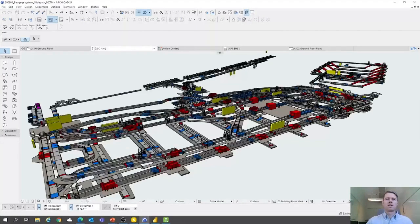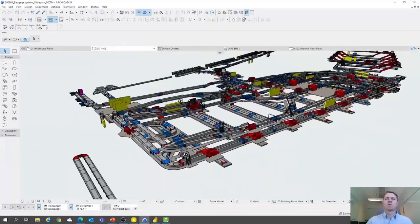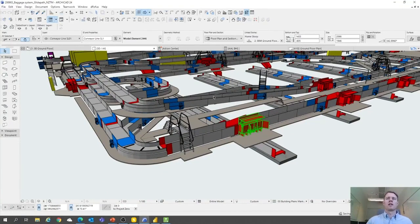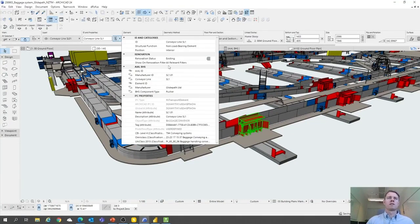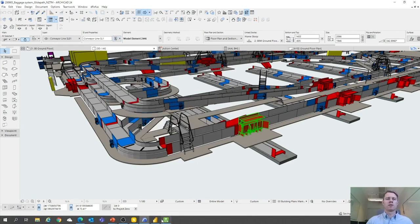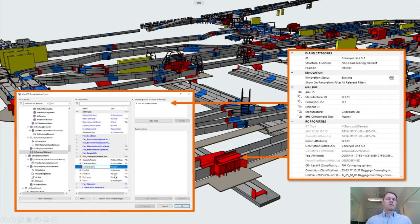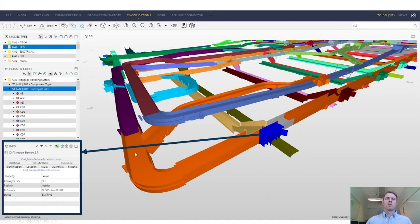So just quickly, I don't know if there are many other baggage handling systems in the world within Archicad, but here's one here, and what we have is the element. We have some basic properties which we're then mapping to IFC and exporting out, and then we can bring it into Solibri, and here you can see that same information. So then we can start to filter the model based on conveyor line, or by the type of element, if it's a pusher or a chute or a powered conveyor.